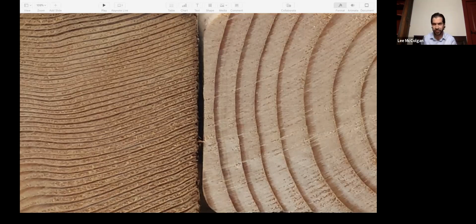So what's the big difference here? I'm showing you a cross-cut section of two pieces of pine. One is older growth and one is a new piece of pine. And what you'll notice immediately is the annual rings, the growth rings, on the old growth piece of pine are very tight, and on the newer growth piece of pine, those rings are spaced out tremendously. So why does that happen? What does that mean? Why is one better than the other?